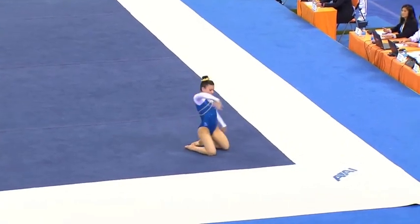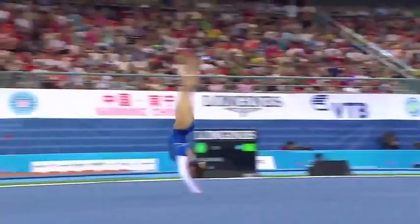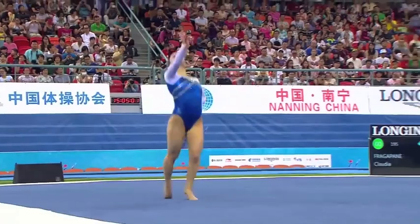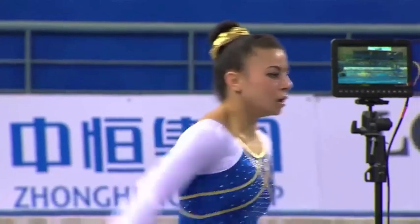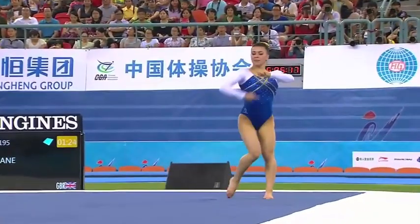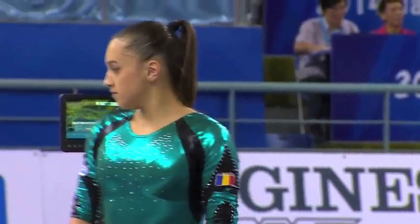The routine's been choreographed by her own personal coach, Helen May, and done it so well. Third, big tumble, double Arabian, just a slight hop forward. Cat leap double, and now she's got to concentrate for this last tumble. Getting the power going, and finishes on the double pike with a small step. And the big smile to finish. What a finish. And the score comes in. Claudia Fragapane scores. So from Romania, Larisa Iordache onto the floor.